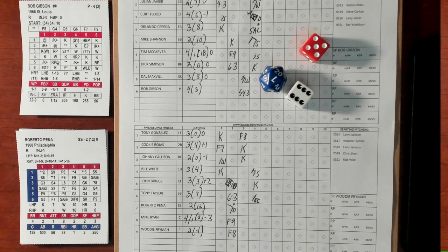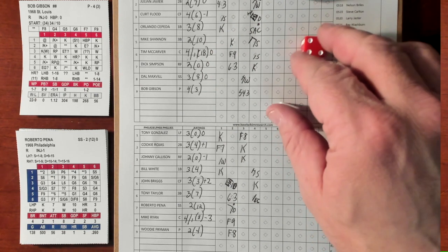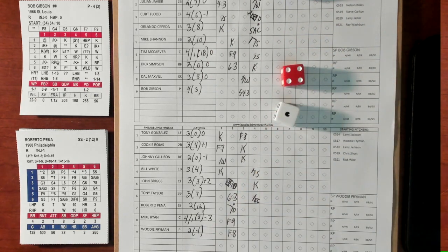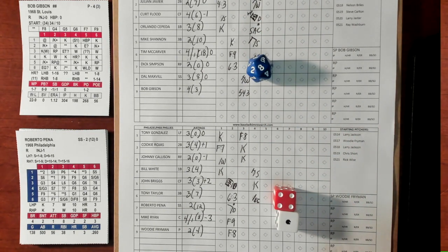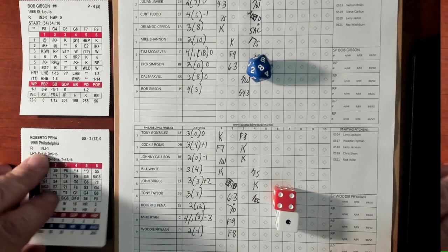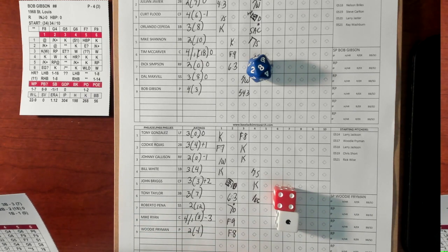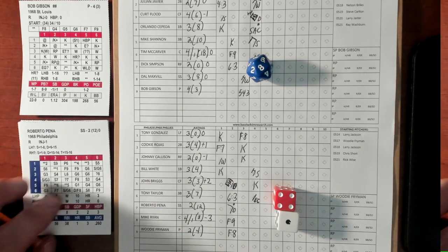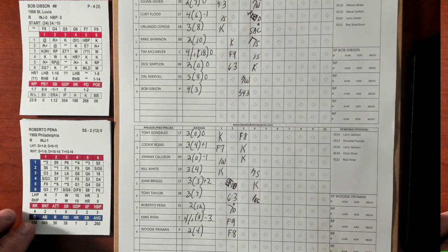Okay, now we move on to Roberto Pena. Let's check the strategy roll first before we do anything. 8. Taylor's ATT is a 4, -1, so 1 to 3. Hit and run would have been 4 or 5. 8. No bunt with 2 outs.